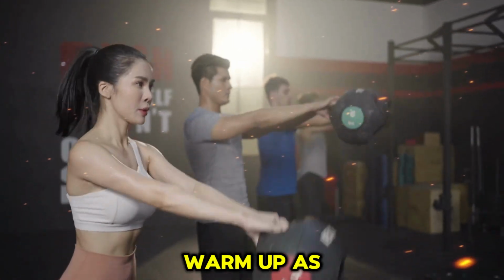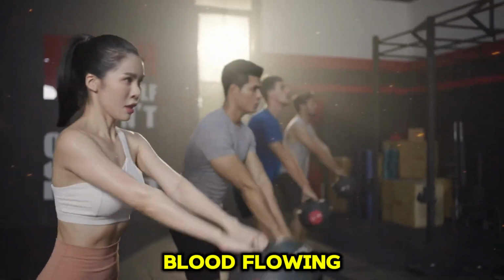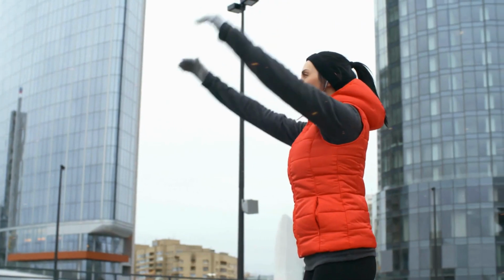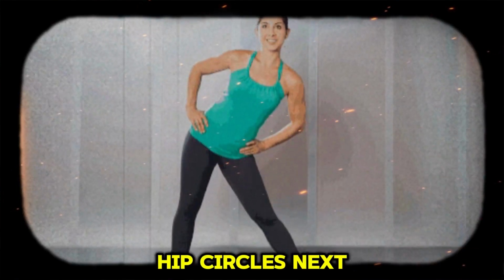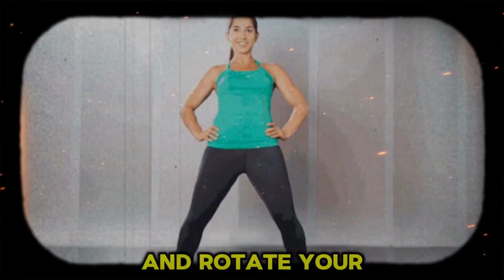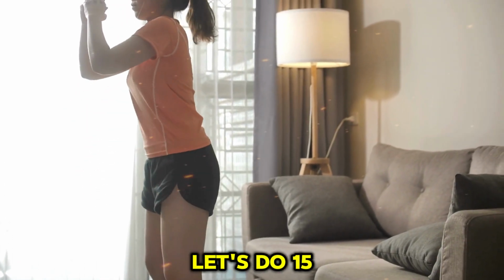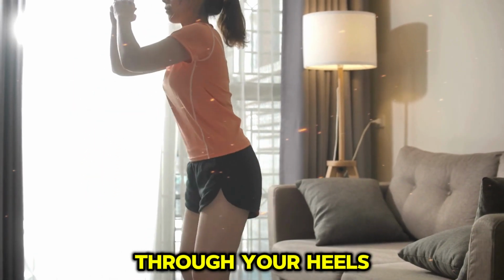Warm up. As with any workout, it's important to start with a good warm-up. Let's get the blood flowing with some dynamic stretches and mobility exercises. Arm circles. Start with some arm circles to warm up the shoulders. Do 10 circles forward, then 10 circles backward. Hip circles. Next, we'll move to hip circles. Place your hands on your hips and rotate your hips in a circular motion. 10 circles in each direction. Bodyweight squats. Now let's do 15 bodyweight squats to activate the lower body. Keep your chest up and push through your heels.